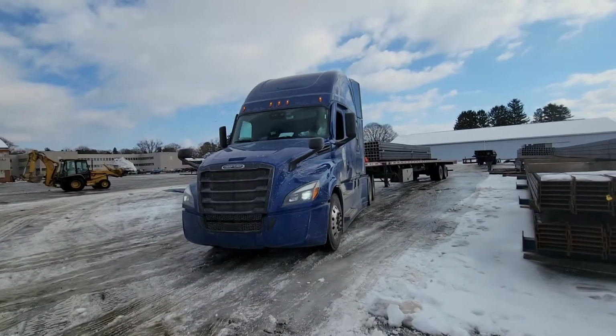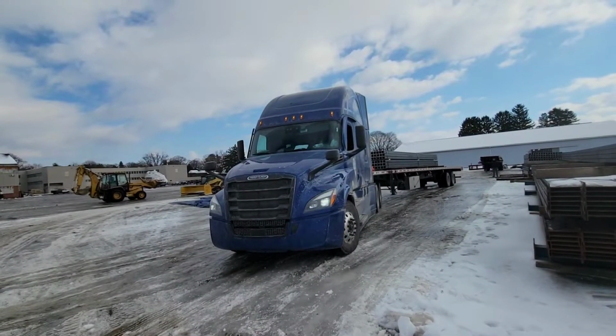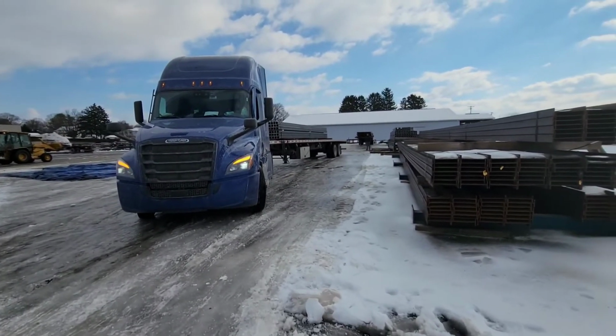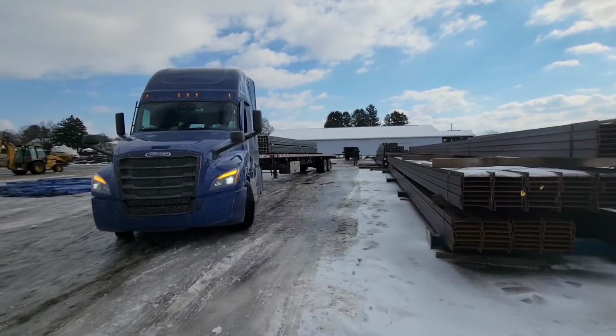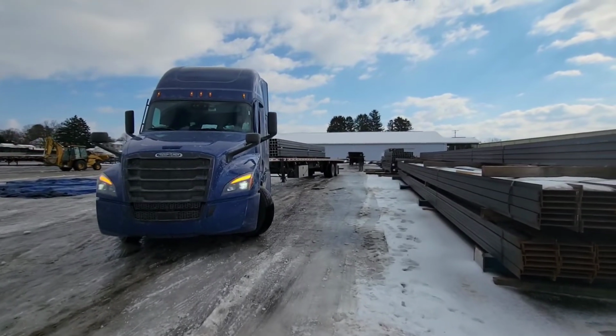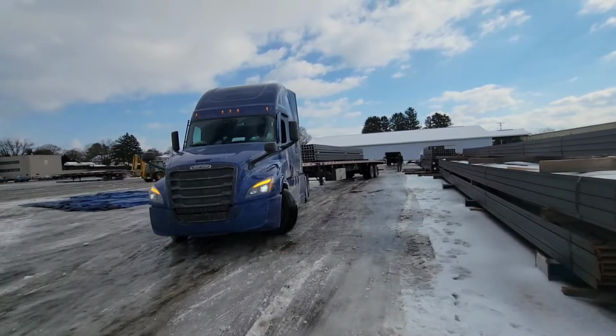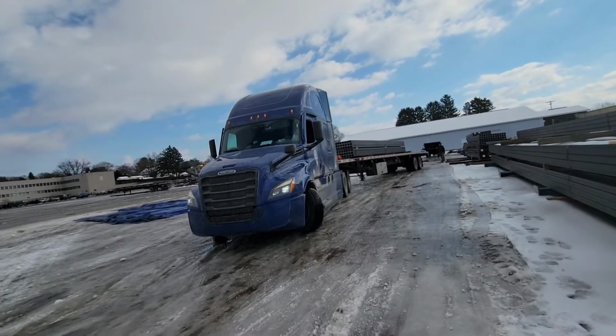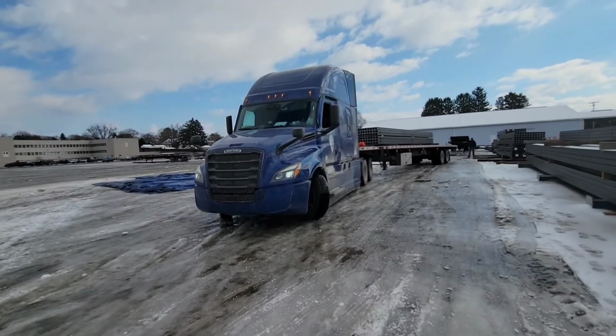That's Mama backing up. This is really heavy. They want to get it in one shot. So they want us to get closer to this stack over here. And then they're going to pick it up with two forklifts. We're going to pull forward. She's sliding on that ice.